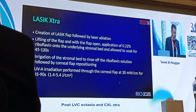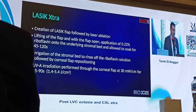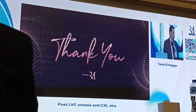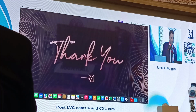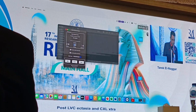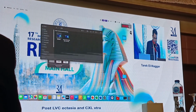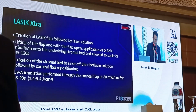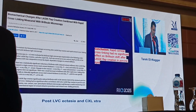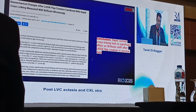What about LASIK Xtra? You create the flap, you put the riboflavin, you do irrigation, and then you replace the flap and do ultraviolet through the flap. The epithelium, of course, will absorb some light, and the oxygen penetration to the stroma will be affected. These are the steps of the operation, and this is a study showing the biomechanical changes by Scarcelli and Randleman, showing that rapid cross-linking had no significant effect on the shift after flap creation in porcine cornea.